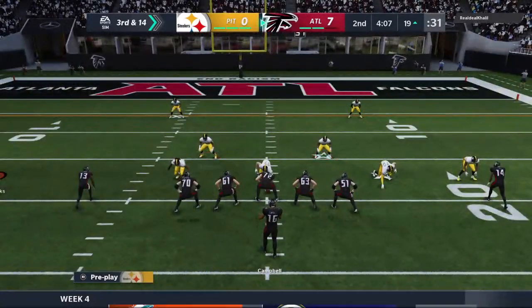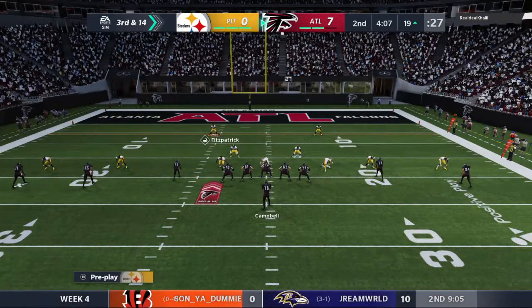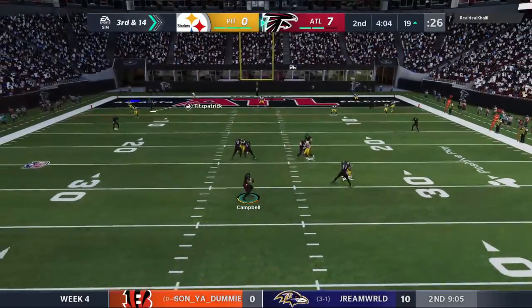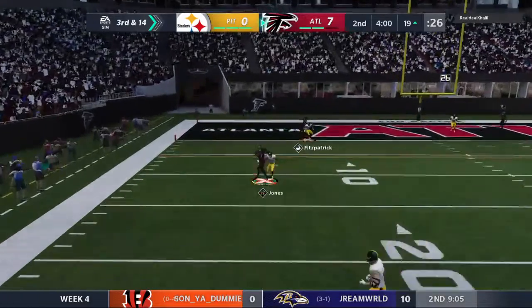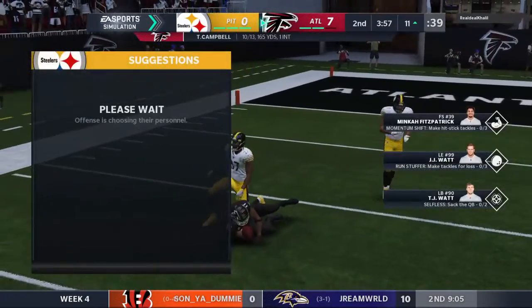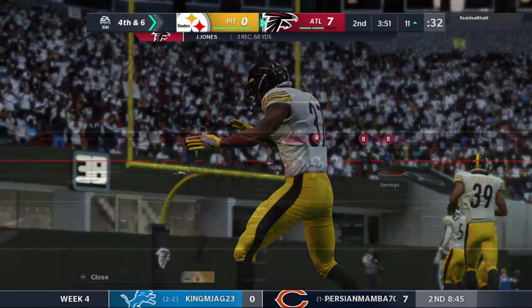The Falcons on third down. They've been okay, 2 for 3 thus far. This is 3rd and 14. Operating from the gun, Campbell. Buying time to his left. The left side completion to Jones. And they're going to drop him well shy of the first as he can only make it to the 11.